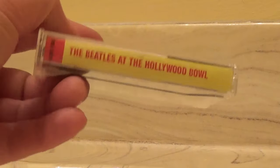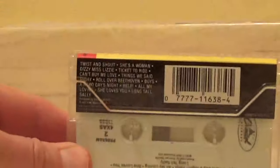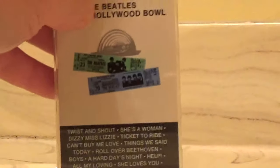Very good, very good. I think this is probably a different cassette case. Usually they were black, not clear. But I do remember, though, later on they did have some clear ones, so it's entirely possible. And like I said, I just love the white.